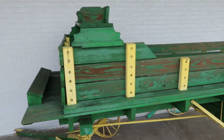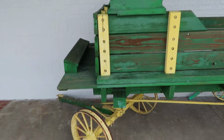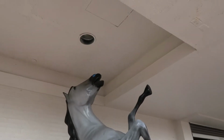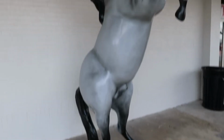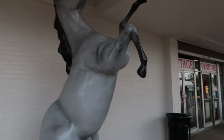Oh, I haven't even got inside yet and I already see some cool stuff to look at. There's a cool wagon. But I wanna show you that cool looking horse over there. Let's go check it out. Cool, look at the thing. That thing's huge. I wonder what the story is with that thing. That is awesome. Okay, let's get inside.